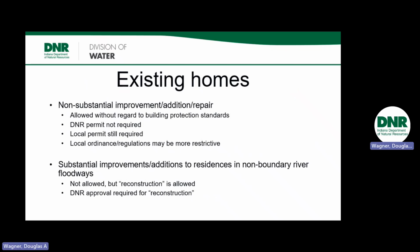For existing homes, non-substantial improvements, additions, and repairs are allowed without regard to building protection standards. These typically do not require a DNR permit, but do require a local permit. They may require a permit or approval if any excavation, fill, or other grading is done outside the existing footprint of the structure. Keep in mind that the local ordinance or regulations may be more restrictive. Substantial improvements are not allowed in non-boundary river floodways, but reconstruction is and requires DNR approval prior to the beginning of the construction activities.